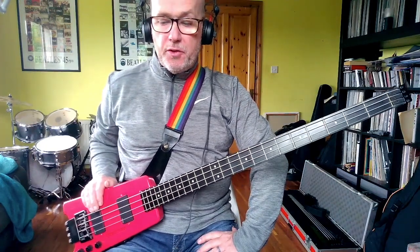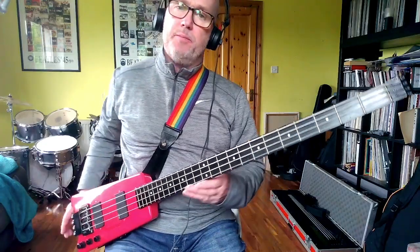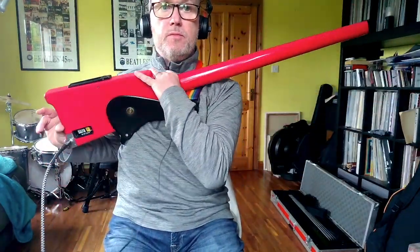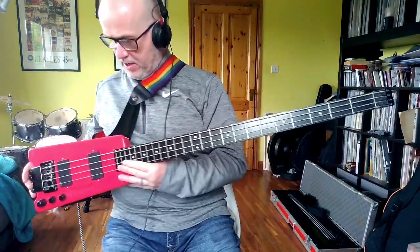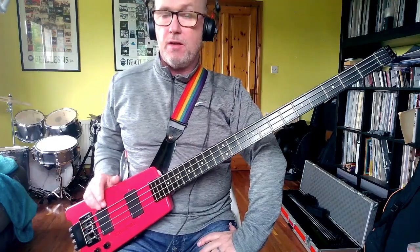Okay, hello everybody. Today I'm going to show you the PINK Steinberger XL2 from, I think this one's '86. And as far as we know, it is the only pink one. Now, it's kind of red looking in this video, but it's actually really this bizarre, dusky kind of pink colour. And I'll get into the history of it and how I got it and all that kind of thing.